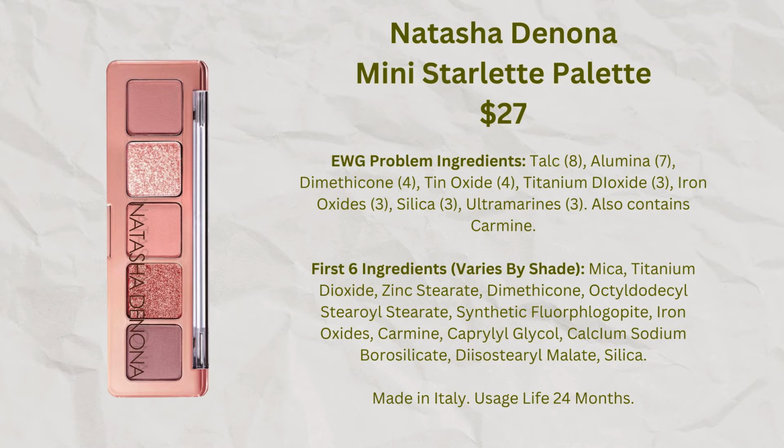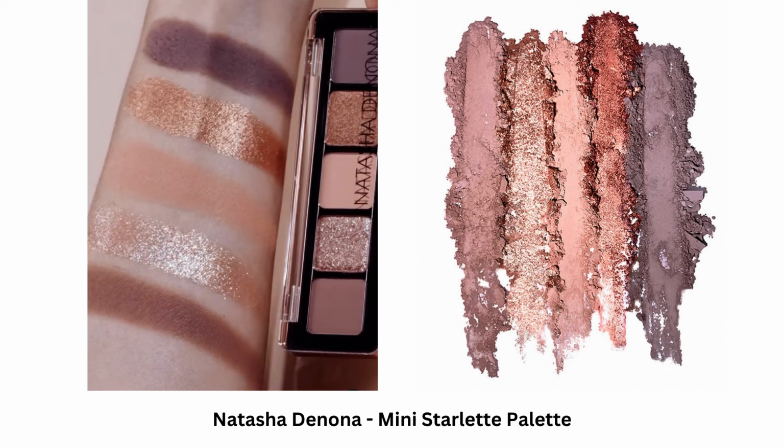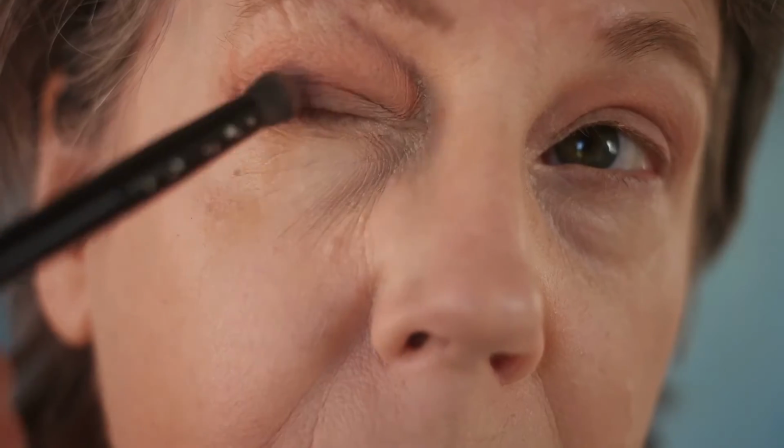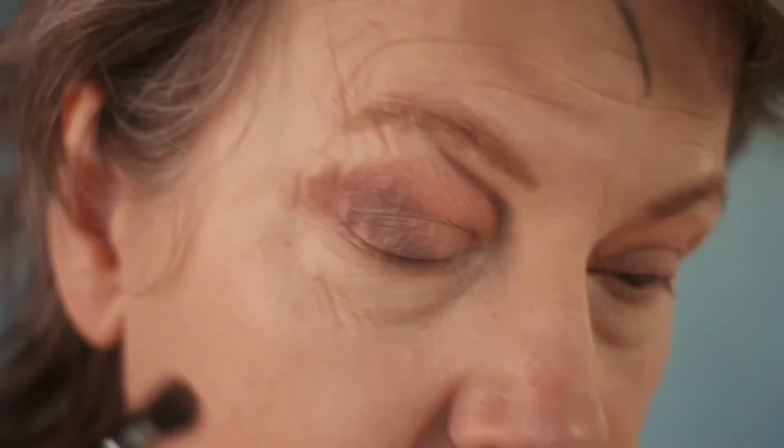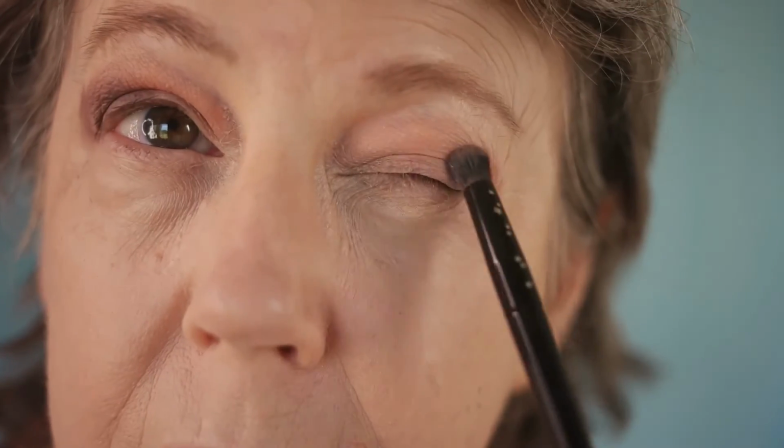So one of them is called the Mini Starlette palette, which was released maybe last summer or last fall, and which I talked about in a video before. This one has a color story with really muted peaches, and one that's a really muted lilac type of shade, and there's a couple of shimmers in this one again. I think this one is really super pretty, and I have used this quite a bit. And again, it doesn't have any aluminum powder in it. It doesn't have any Teflon in it. And I think it's a reasonable price. And I think that especially for travel purposes, this is really, really nice.